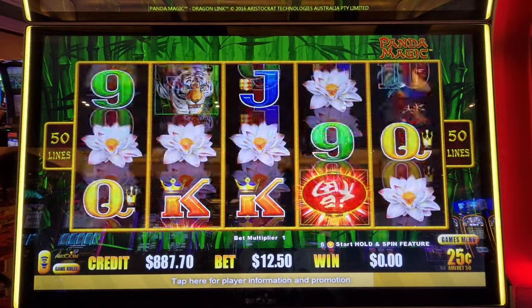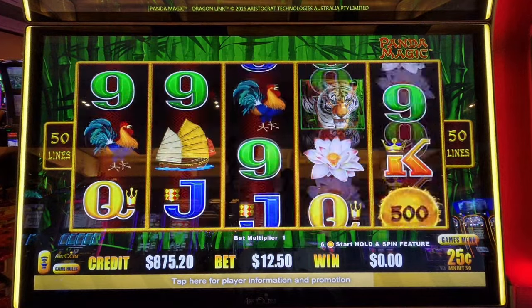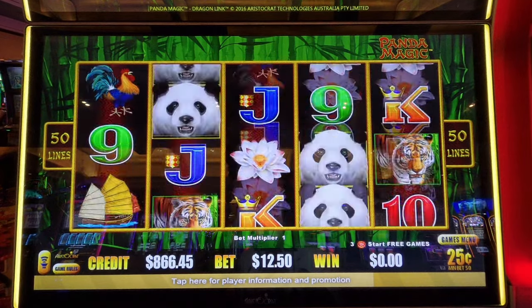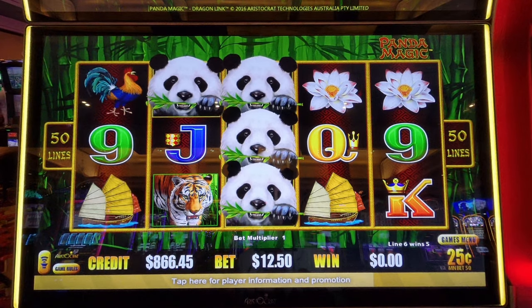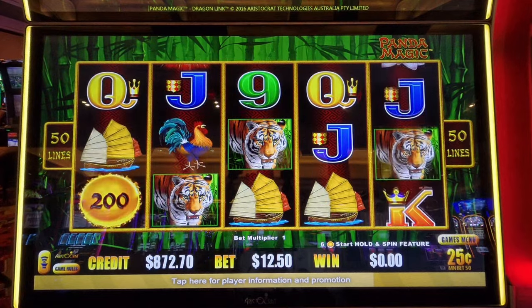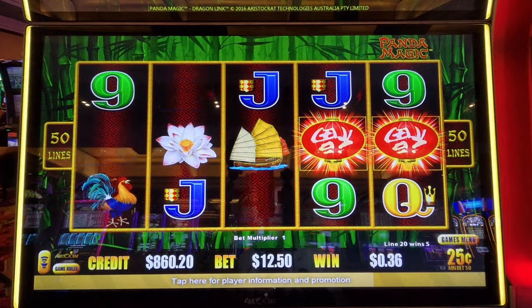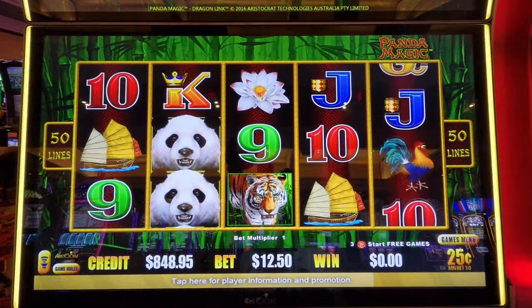One lantern. Nope. Nope, nothing there. $375. Remember, I have a camera in between me and the machine, so you know, I might not always see. So $18.75, that's a win. Come on, ball. Three lanterns. Yeah, how about three lanterns, please?